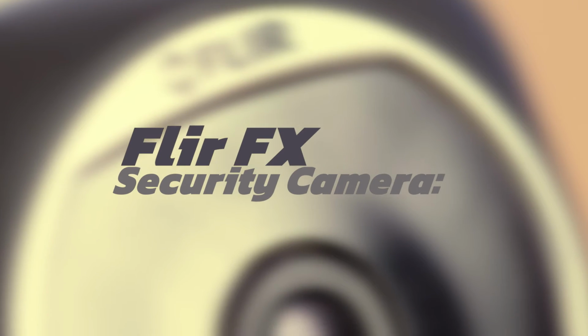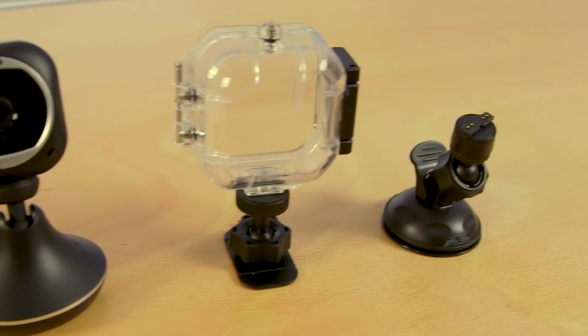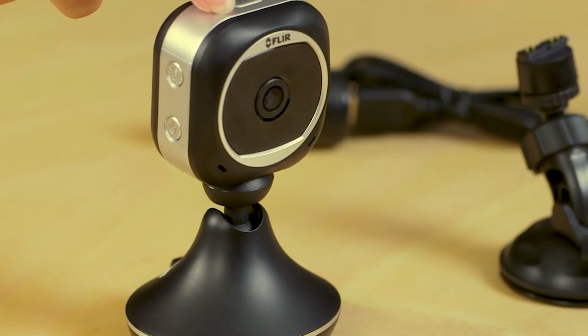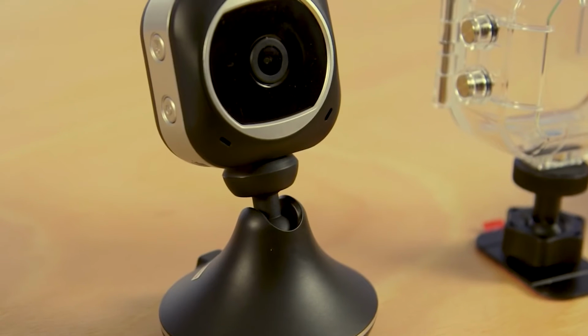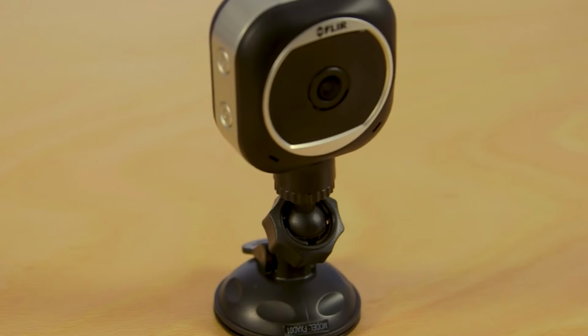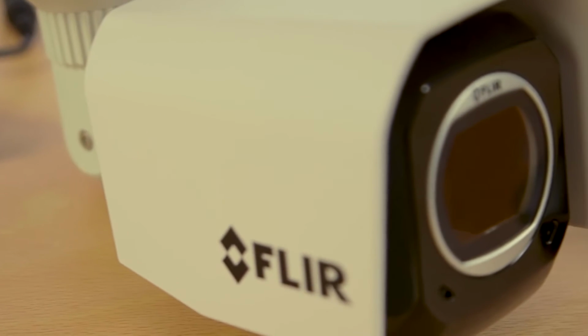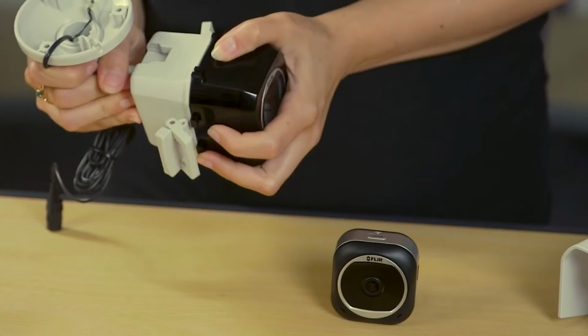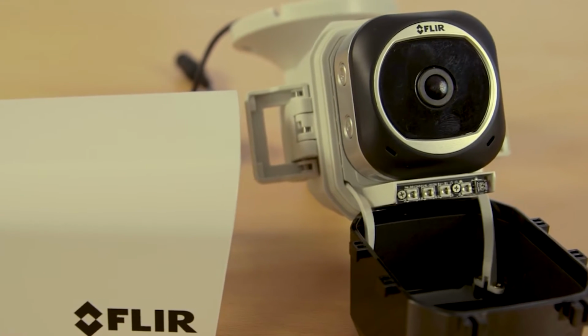Number 4. Flir FX Outdoor Wireless HD Security Camera. Always have an eye on things, even when you're out, with the Flir FX Outdoor Wireless HD Security Camera. Offering unparalleled image quality, this powerful camera can connect to the cloud, giving you on-the-go monitoring access from your smartphone or other device. The Rapid Recap technology intelligently condenses the video clips taken from outside your house, so you can quickly and easily catch up on all the action without spending hours watching clips.